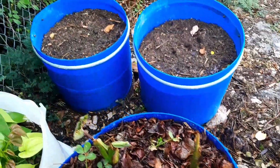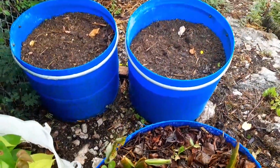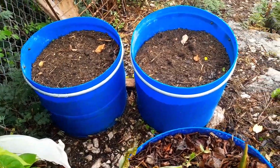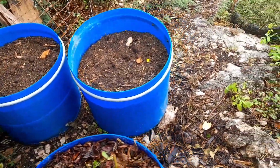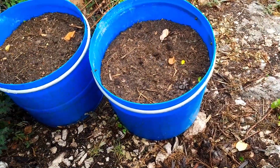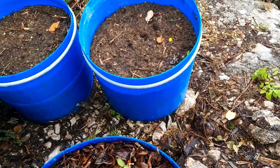Now in these two containers you might not be seeing any activity yet, but my husband got me some sweet corns and we planted them in those two containers. Can't wait to see.